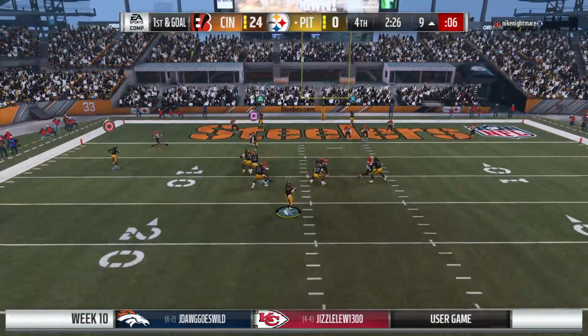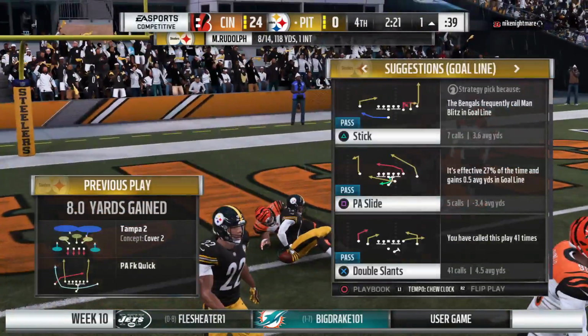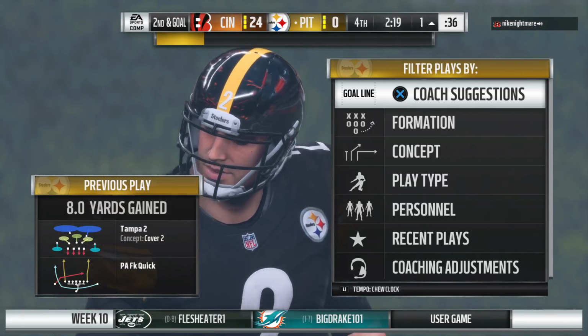Make sure you get up there and make them eat up some time. Make it a little bit of resistance so they can't just run it right down your throat. Nice gain of 8 that time, but it's 2nd and goal.